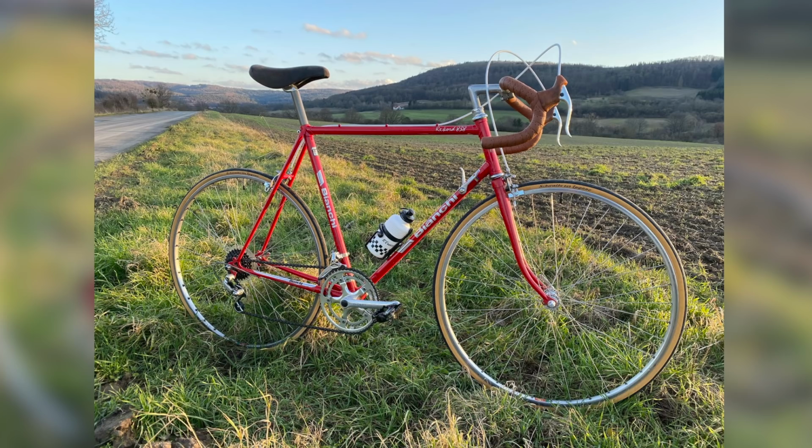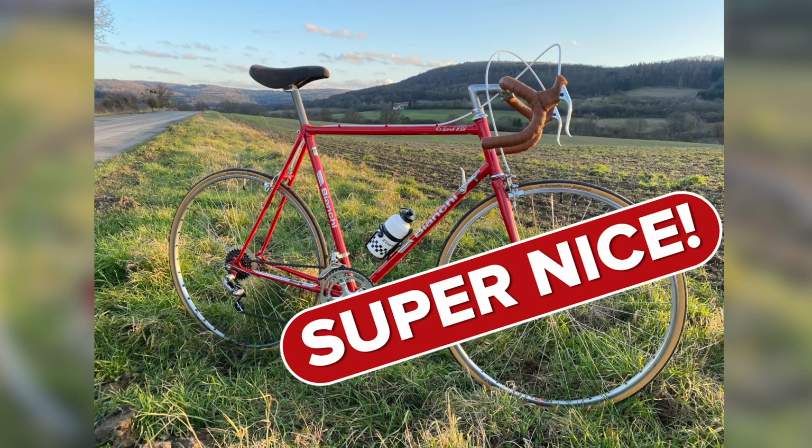It looks absolutely brilliant. And I still believe that there's nothing better looking on a bike than a horizontal top tube. I just think they look really classy. They do look great. Yeah, that is doing it for me, man. It's doing it for me. I think it's unanimous. That's a super nice bike.